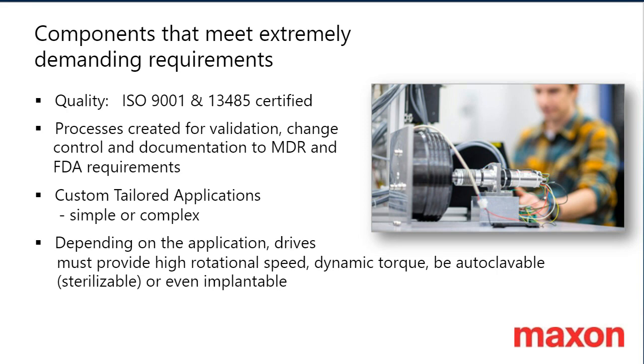Device makers bring their projects to Maxon to have the benefit of working with engineers on the sales, project, and R&D levels. In close collaboration with our customers, we develop drive systems tailored to the customer's specifications using simple and complex modifications. Fully customized subassemblies are possible, for example, an insulin pump or a drug pump, specifically designed with the medical industry in mind.